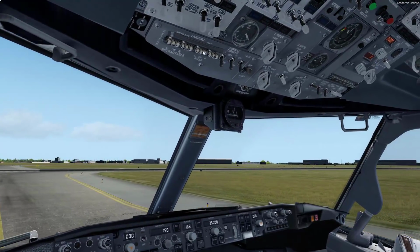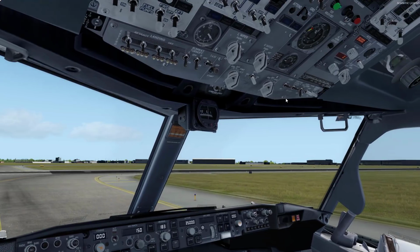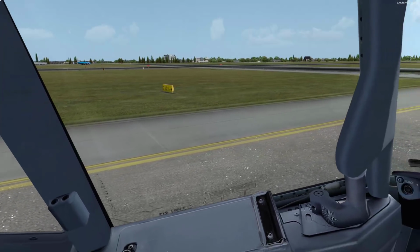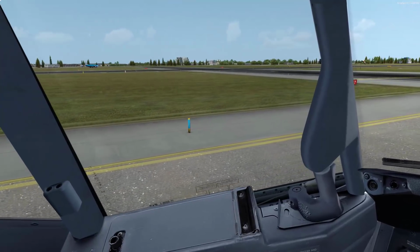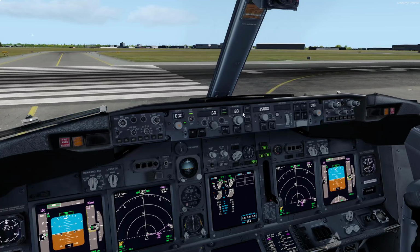Right, we'll get on the runway. Landing lights on, taxi off, strobes, engine speeds to continuous. What was the race? He shouldn't really take off anyway because there's an aircraft landing on the runway that's crossing. He's not moving anymore, so I don't think he's going to take off. Right, flight director, auto throttle, flight director, VNAV, LNAV.